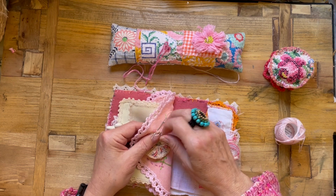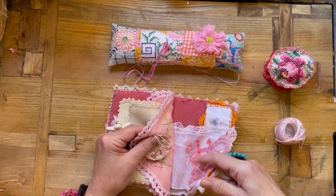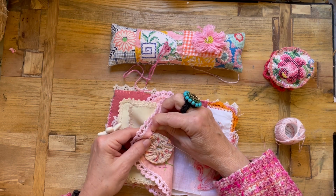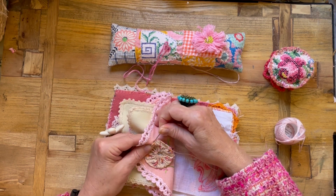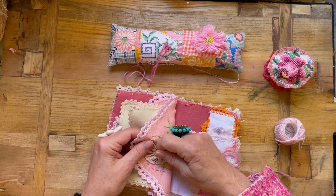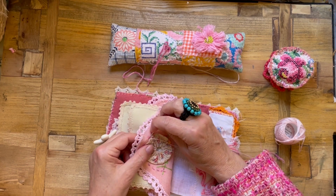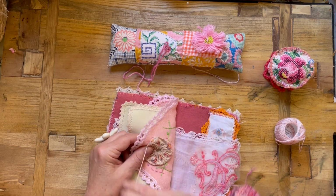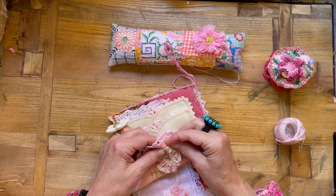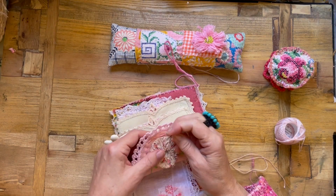Suffolk Puff, I think it's a vintage one. It may have come from the UK. I've only ever done one order on Etsy of Suffolk Puffs. Put that in there, tuck that in there. And I'm just doing a whip stitch around here so it doesn't show a lot on the back. Yeah, because it's under there, it doesn't show anyway.